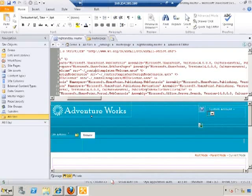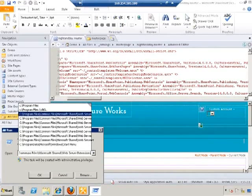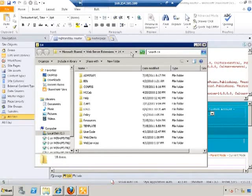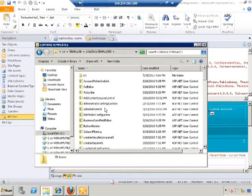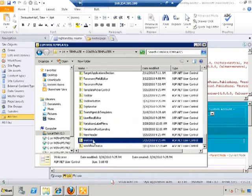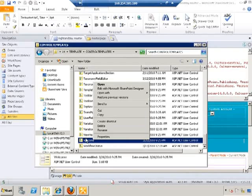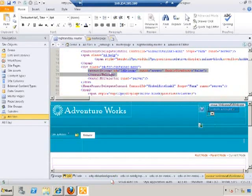Control templates is a SharePoint folder. I'm not going to spend too much time on it because it's not 100% branding related, but just to point you in the right direction. In the SharePoint root, in templates, in control templates, that's where your welcome control is defined. You can create a new copy of this welcome control and then implement the logic that will render the name in whatever format you desire. And in your master page, rather than referencing this control, you would delete the reference and point it to your own control, and that's how you would implement that change.